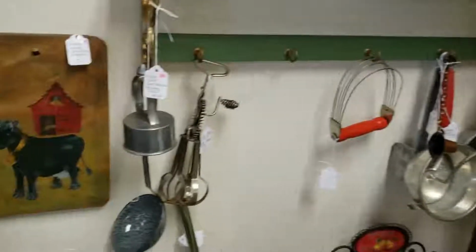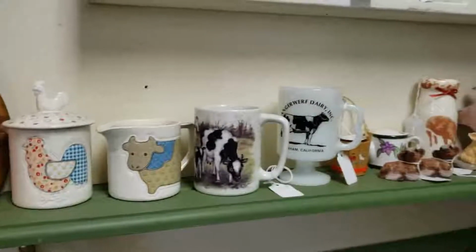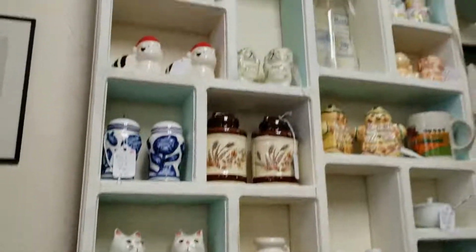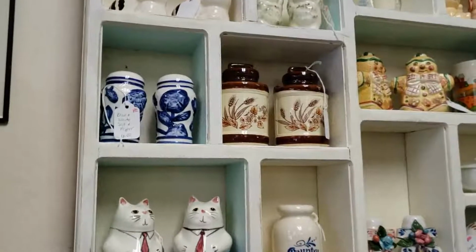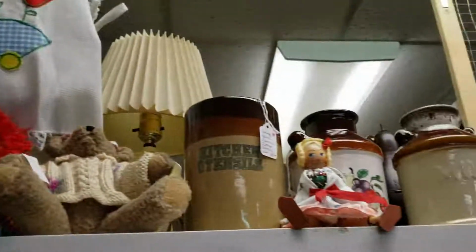Kitchenware. The red is from the 50s. The green is more from the 30s, if you get the green hand-painted kitchenware. I have a set of those little milk jug ones with the wheatgrass on them. I think I have them in my Etsy shop. Little Raggedy Andy.